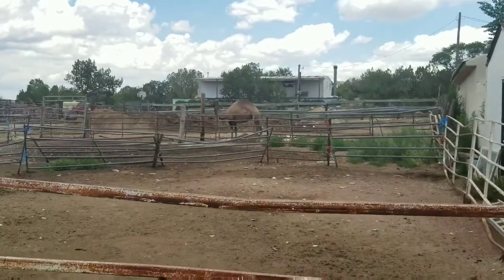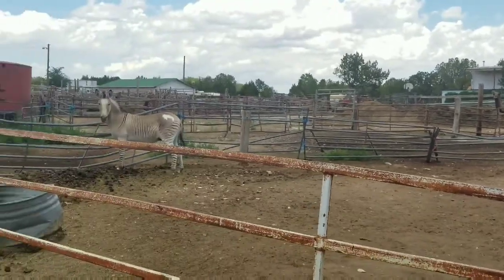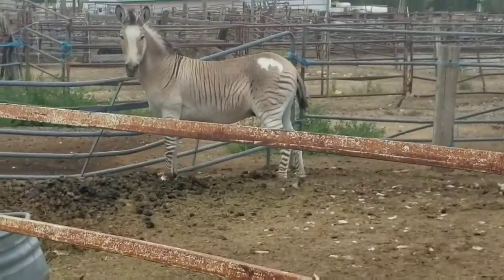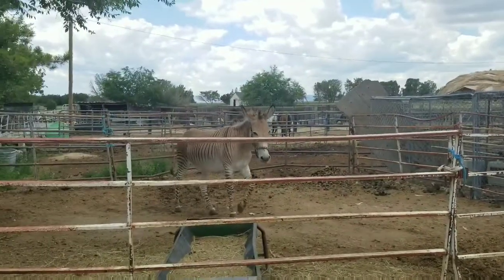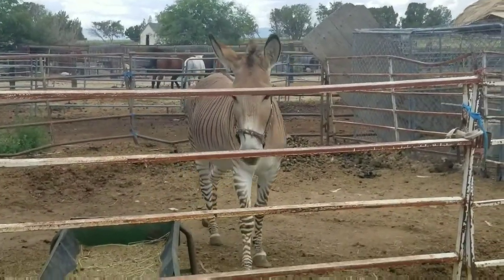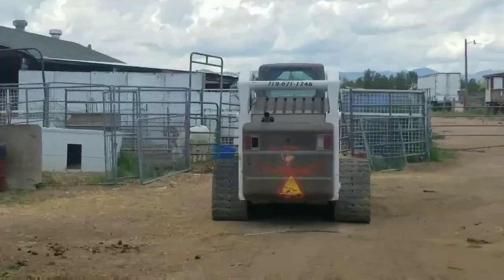There's Cleopatra over there. I'll be picking her up shortly. And here's Stubbs. He'll be coming home shortly. And he's got a zonkey, or zedonk, whatever you want to call it, right over here. And a lot of other animals.